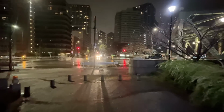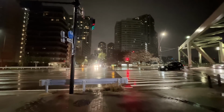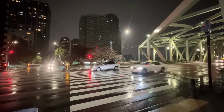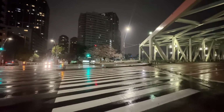And I'll take you around an area. I probably came here last year too. It doesn't really matter because every year is special. This one in particular has rain. You can see across the street, there's the cherry blossoms there. I'm hoping that this light will turn real quickly because it's just chilly. All right, good.